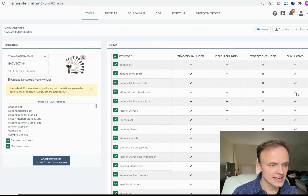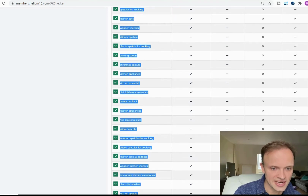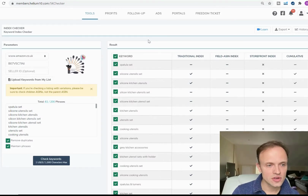Also things like silicon kitchen utensil set, utensils and utensil is another one that we need to add. It doesn't look like there's too many that need to be added, but there are at least 10 or so that we should add.